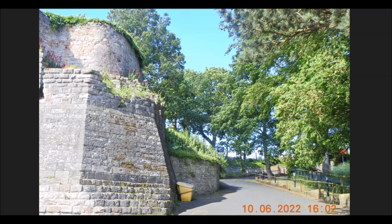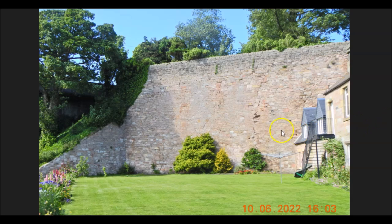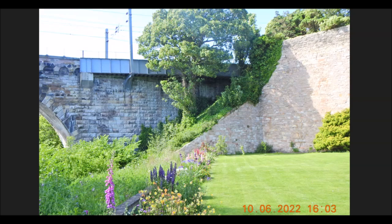Right, so this is this Elizabethan wall. And this is up the side of the house, behind the house. And this is the railway bridge. And I asked her about the house, because she came to the door.